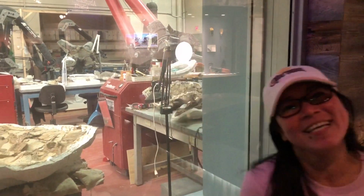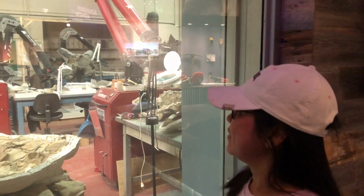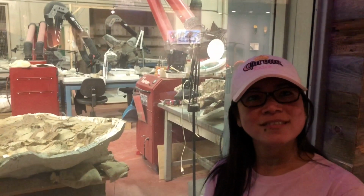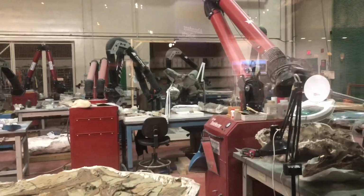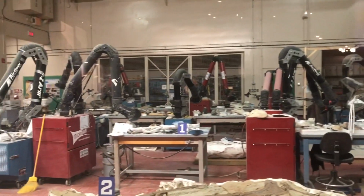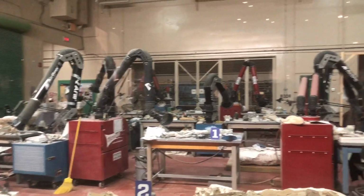Preparation lab. Yep. What do they do here? They clean up the bones of the dinosaurs that they find. They clean them up and try to pick all the rock away from the bone so they can see what they have. And yeah, a lot of work. Cool. We got the little machines that chip away, and it sucks up all the dust. And the little workstations. That was quite a few.